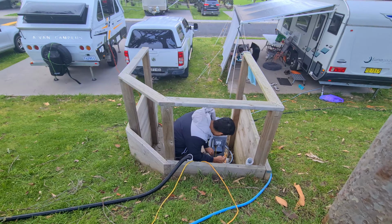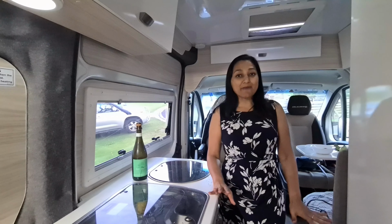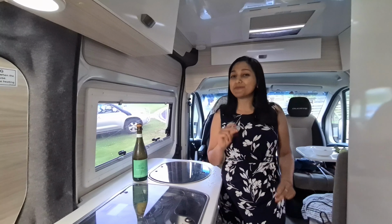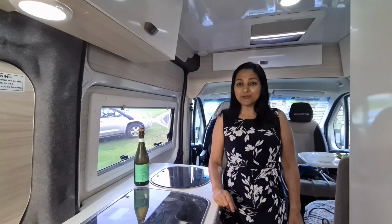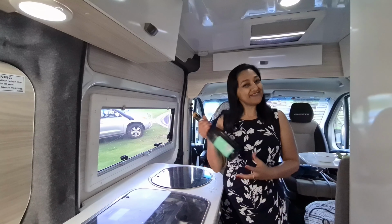So we have reached the campsite and now we are going to plug in the electricity, the water and get started. So our camper van is all set at Bermagui campsite. Now it's time to prepare dinner. Tonight I am making Mexican salad. We will have it with some toast and the leftover chicken from yesterday. And we'll also open some wine.